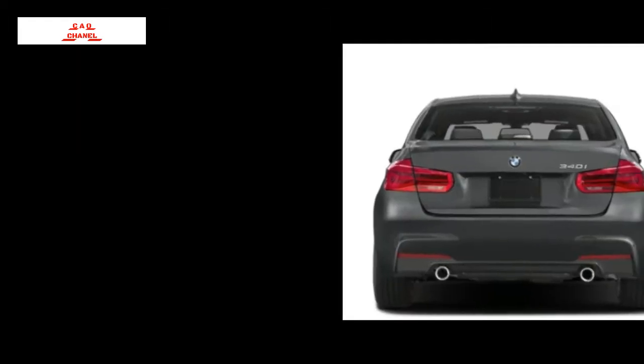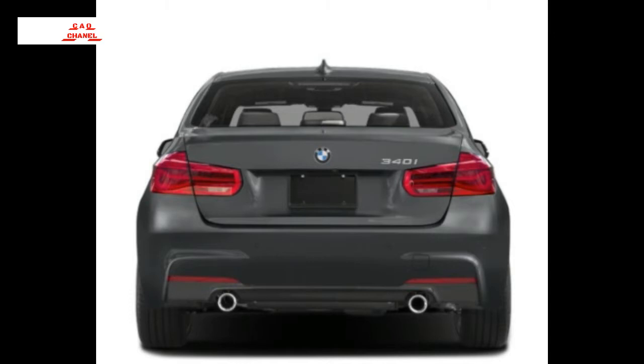Standard safety features include 8 airbags, LED headlights, 4-wheel anti-lock disc brakes with adaptive LED brake lights, LED front fog lights, traction and stability control and active anti-whiplash head restraints. For 2018, the 340i is now standard with a rear-view camera and iDrive 6.0 with touch-sensitive display.